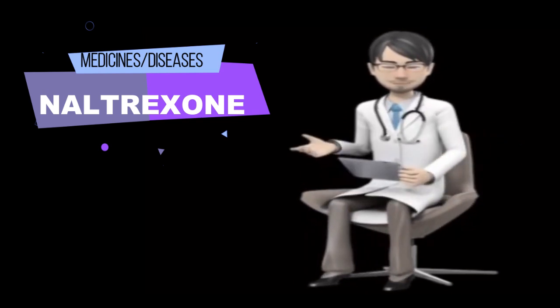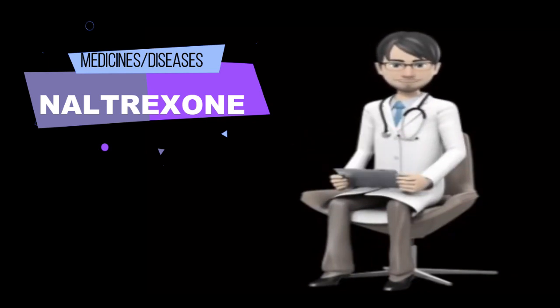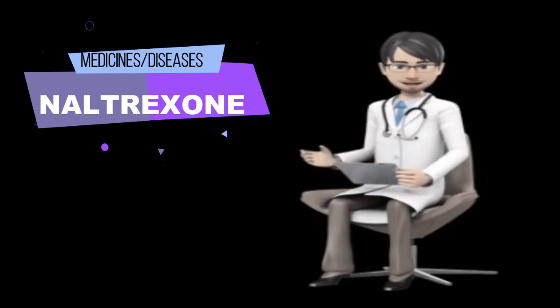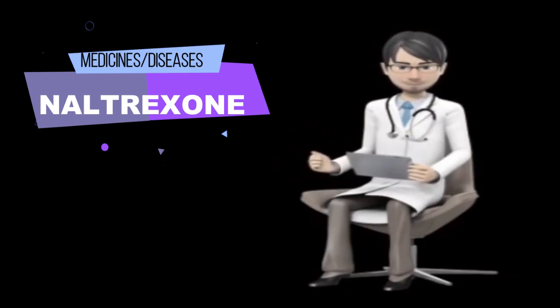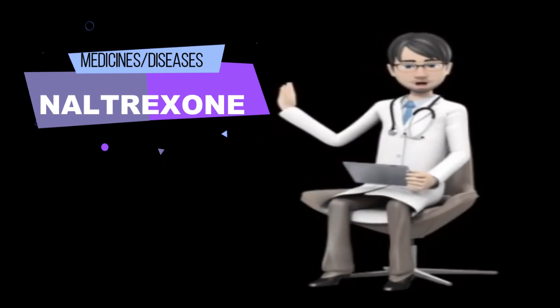Naltrexone tablets were first approved by the U.S. Food and Drug Administration, FDA, in 1984. In 2006, the FDA also approved Vivitrol, the extended-release intramuscular injection form of naltrexone.